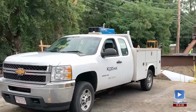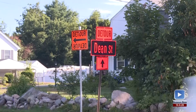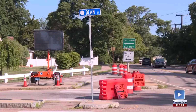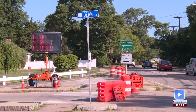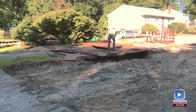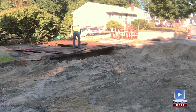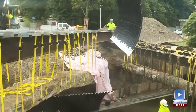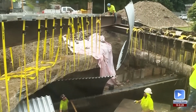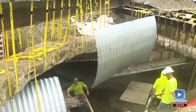They started the work on July 27th. This required the complete closure of Dean Street at the bridge, so we could peel away the roadway, expose the existing culvert, which was put in 1958, remove that, and then reinstall a new culvert. Typically, a job like that would take 2 months, and we were pretty close to that timeline.